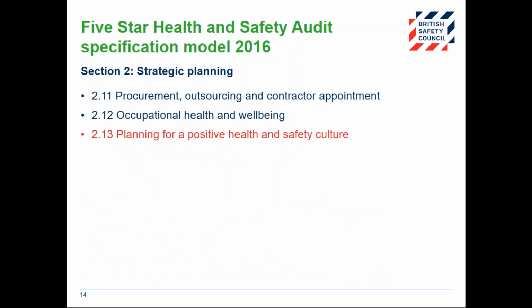Emergency incidents stay the same, as do procurement and contractor appointment and occupational health and safety, health and well-being. The planning for a positive health and safety culture, 213, is purely again to differentiate between implementing a positive health and safety culture or reviewing a positive health and safety culture. So we're looking here for you to have planned what you're doing in terms of positive health and safety culture promotion, rather than just handing over an email request for a smoking cessation policy program that the Occupational Health Centre decided they wanted to run. So it's going to be more difficult to acquire marks in that element.